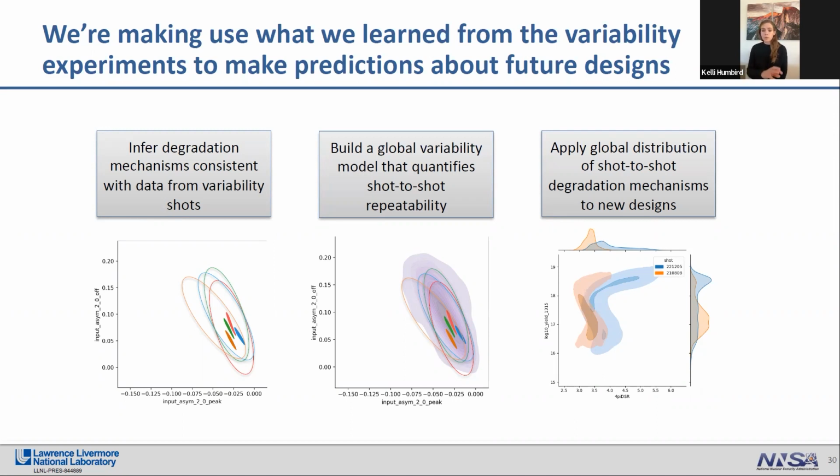And then we apply this global distribution of degradation mechanisms to our new designs, basically to answer the question of, okay, if this new design sees the same perturbations that the repeat series of experiments saw, this is what we think will happen in the experiment itself.